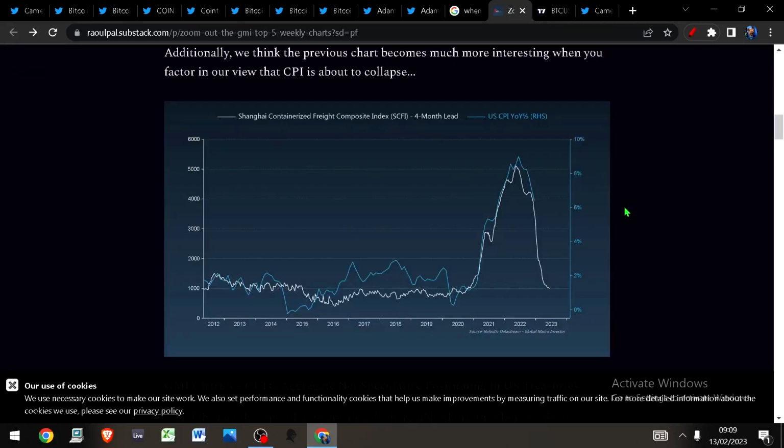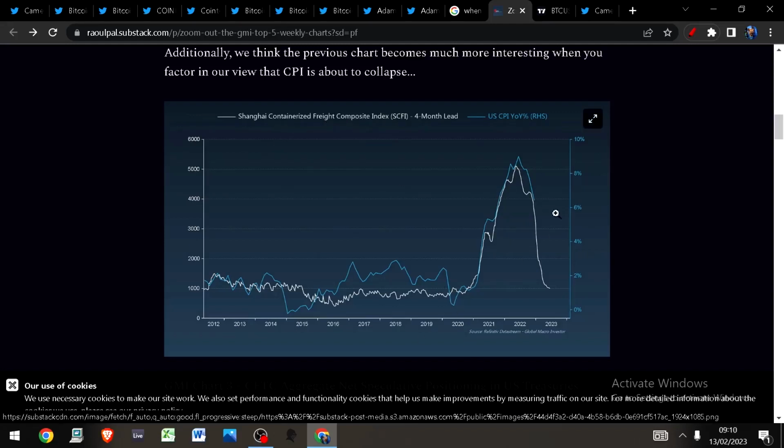If you're wondering why I'm so confident about a lower CPI print, it all comes down to this chart here. The Shanghai Containerized Freight Composite Index, which is in white, as you can see, has fallen off a cliff. And the blue line behind it is the US CPI year-over-year change. I expect this to start to fall off a cliff as well, and I expect this to catalyze the melt up, as I've been saying over and over again. Of course, we'll find out if I'm right or wrong tomorrow.